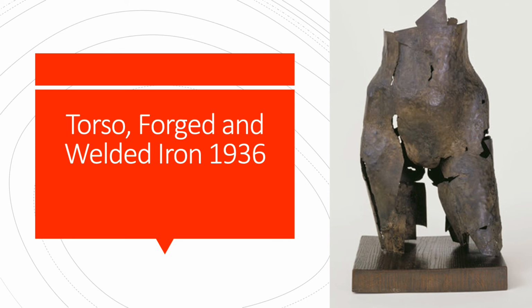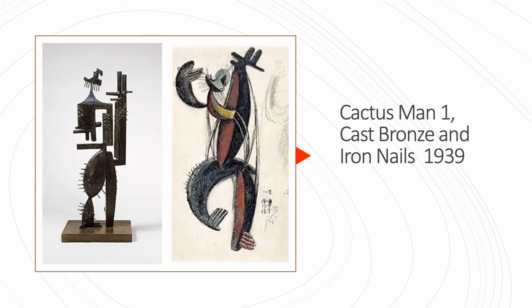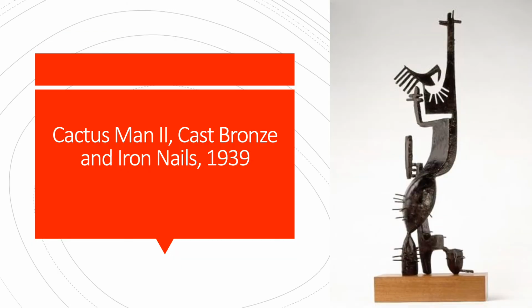This is Torso, which is a forged and welded iron piece made in 1936. Again, just showing him using different techniques. Cactus Man 1, which is what the illustration is basically titled as well, is a cast bronze and iron nails piece made in 1939. So this is very similar to Picasso's Guitar Man, and really again just abstracted. We see the hat present, which lets us know it's a man, but we also have all the spikes, which are they the leg of the man, are they the cactus, this cubism idea of a man and a cactus. I like this one a little bit better.